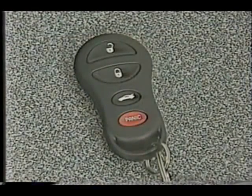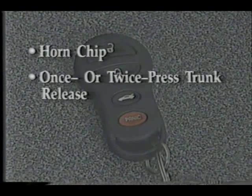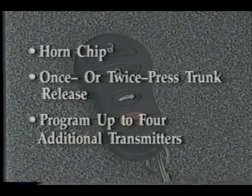Some customer programmable RKE features include the optional horn chirp and once or twice pressed trunk release. Also, customers can program additional transmitters, up to a total of 4.